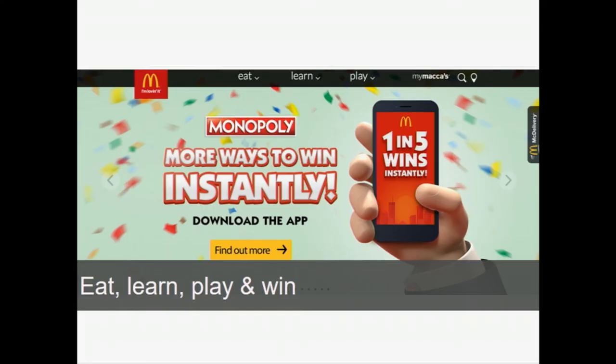So picture this. I've checked in at the airport. Straight through the security gates on the way to the lounge, as you do when you're a proud gold member. And out of the corner of my eye I noticed McDonald's is running a promotion. I saw them in the food court there, and I've got no interest in hamburgers, but their ad caught my eye. They're playing this Monopoly game, so you can win instantly. You download the app, and the odds are pretty good of winning, 1 in 5. You could find out more.